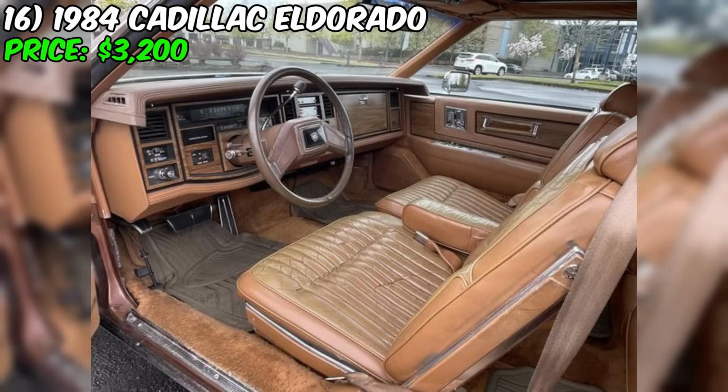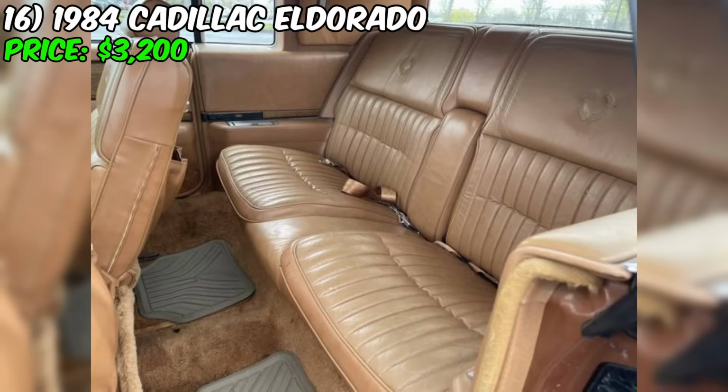Just remember, the seller isn't a finance company, so no payment plans, but they are open to trades or trade plus cash deals. Don't miss out on this opportunity to own a piece of automotive history.